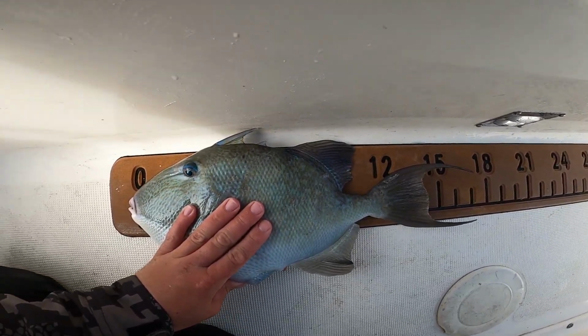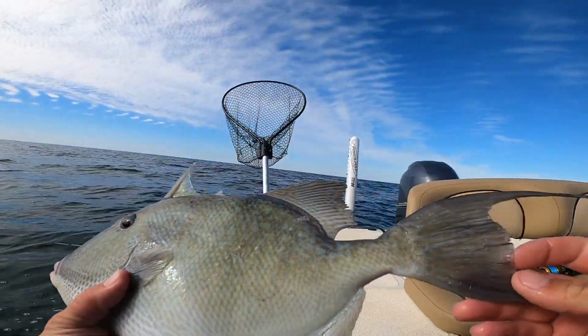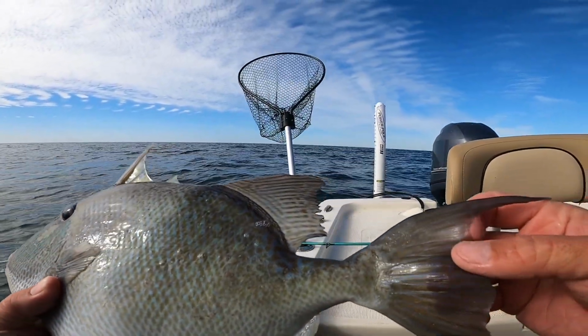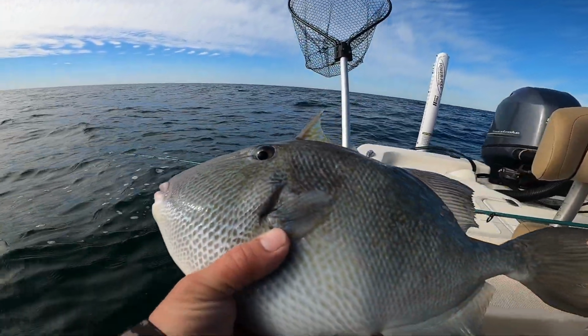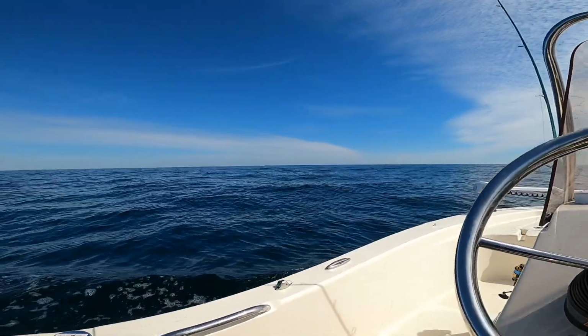We're looking at a 13-inch fork length fish. So when you're measuring fork length, you go from the tip of the mouth to the fork in the tail, which is right here. Total length would be the total length of the fish, but triggers in Alabama have to be fork length, so that's their fork. But let's go ahead and let you go. There he goes.